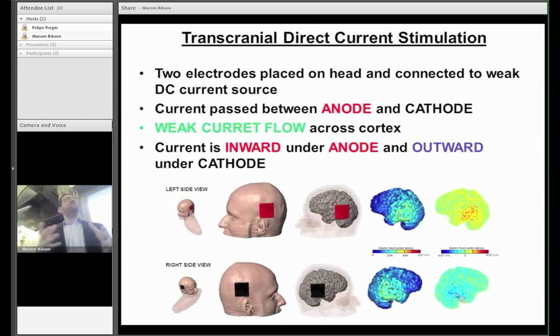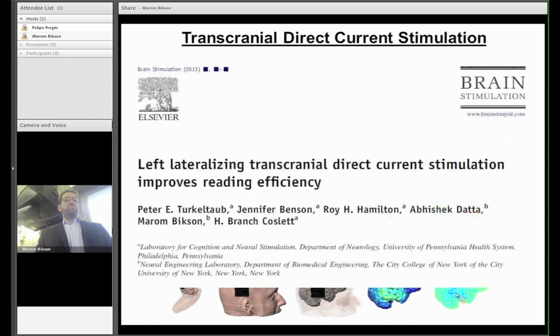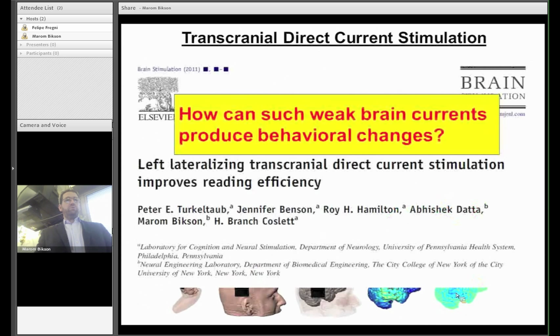And it's believed that it's not the same thing. Whether current is flowing in or whether it's flowing out on a cellular level is going to give you a different outcome. So there you can see the peak, and there you can see the direction. These are the predictions that the model is making based on the simulation. This was the clinical trial that was run, not by us, that was run at UPenn, but which used the model.